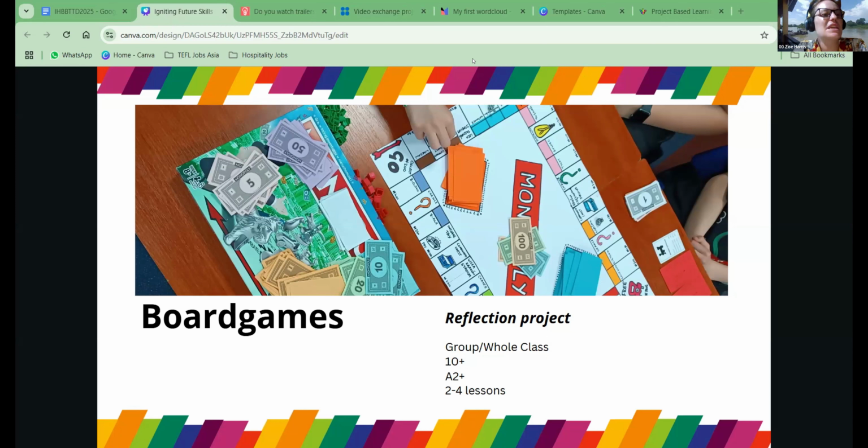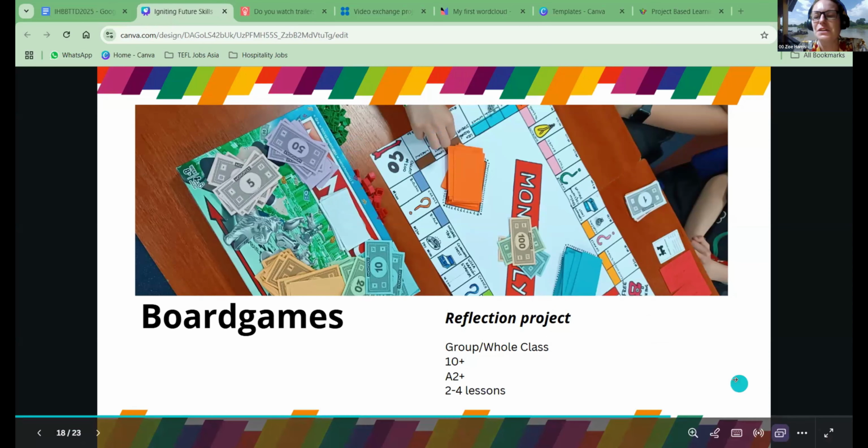Give it a different theme, maybe their city or a sport that they are into. The community chest and chance cards could be questions, speaking topics, or gap fills from the book, irregular verb challenges. Yes, exactly. Good examples.